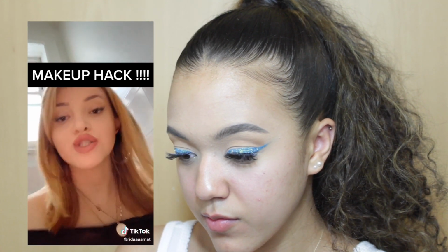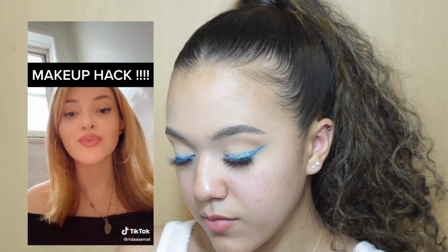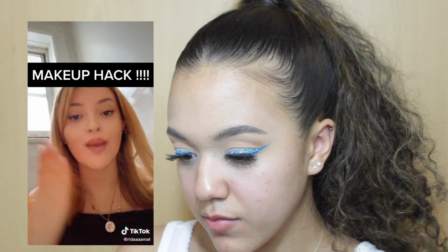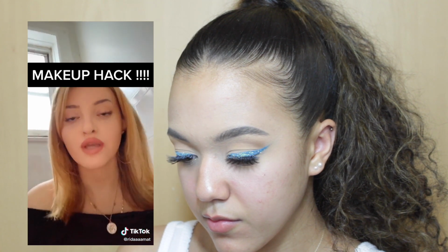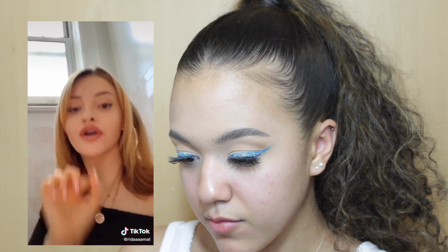Then take some setting spray. It could be any setting spray. I usually use the NYX one. After the setting spray, take a primer and just put your primer. Also, wait for the setting spray to dry first. Then just put on your foundation and just see what happens and how amazing your makeup is gonna look. And it's gonna stay on 24/7 and it's not gonna crease.